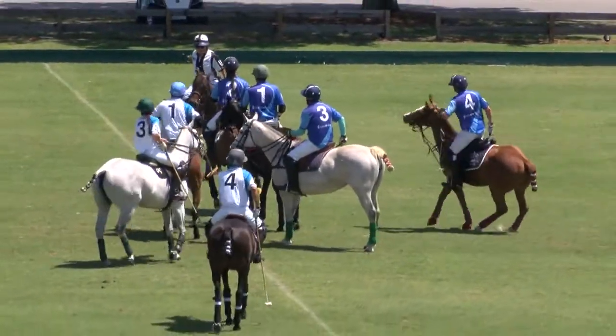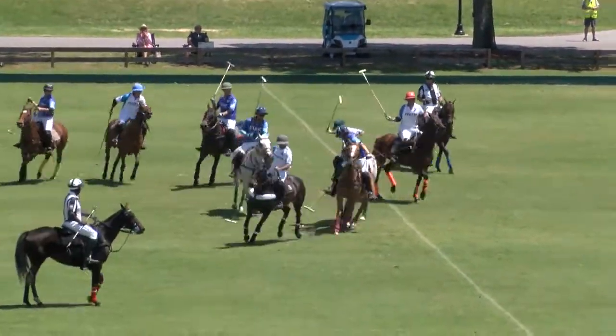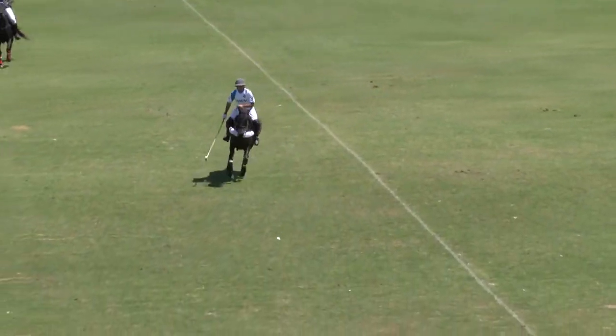Players, 3 minutes, 30 seconds. 3:30 left here in Chucker number 3. 4-2 is the score. Paige Boone clears it across the field to Frankie Bilbao.